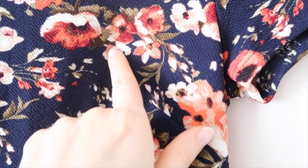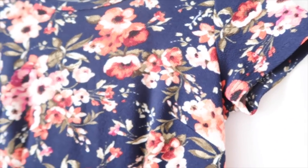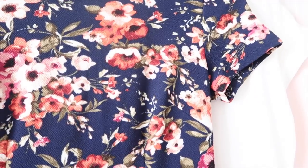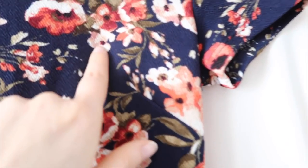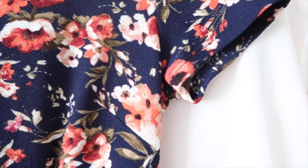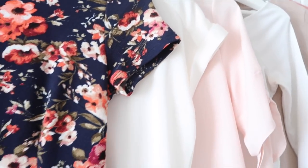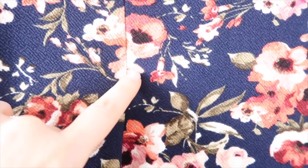So I'm going to be pulling this color right here. And the great thing about pulling from a print is you can choose whatever color you want to go with as your main color scheme. So I'm going to be pulling this dusty rose color, and the white and the light pink. There's also a light pink mixed in here. And so I'm going to be pulling those colors. And you can even say that there's some tan, some beige in here.